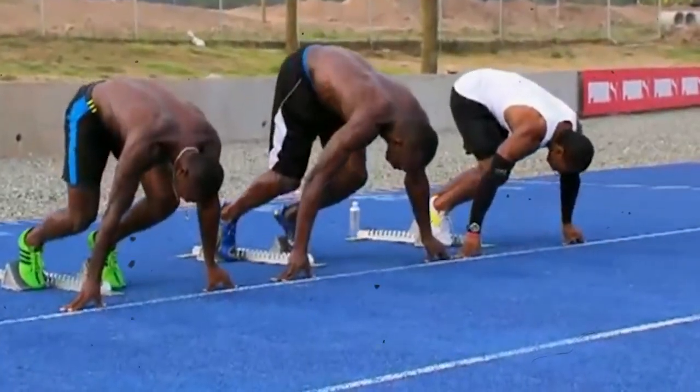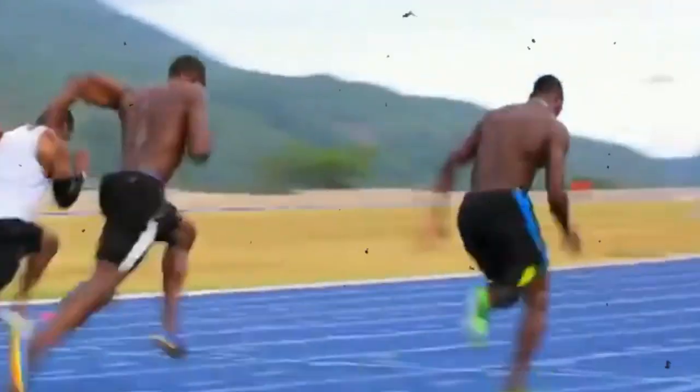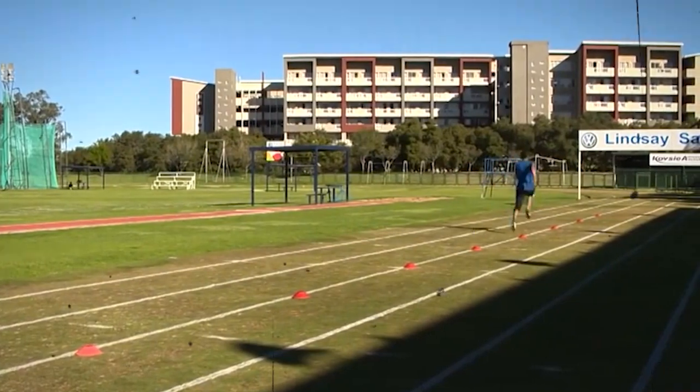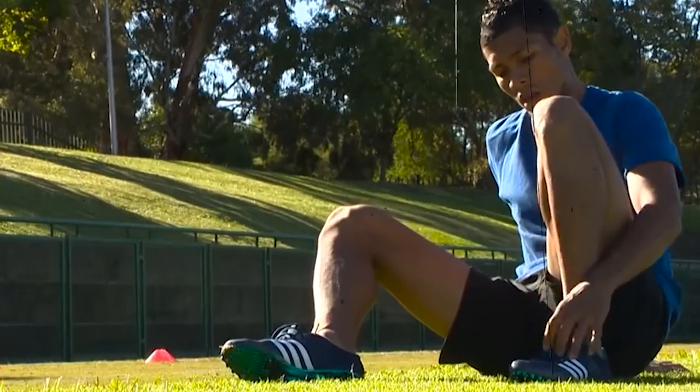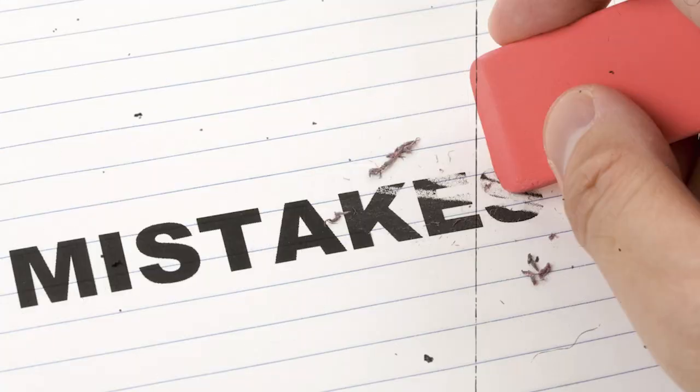For example, you do 2 fast tempo runs on the track in spikes and afterwards a couple runs in flats on the turf. It doesn't matter what time of the year, running on the grass should be always scheduled in your program. Alright guys, that's the 5 biggest mistakes you should avoid as a sprinter.